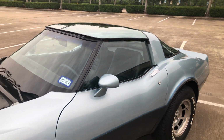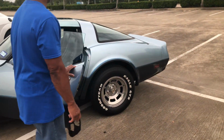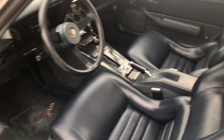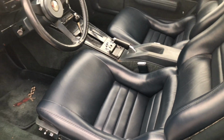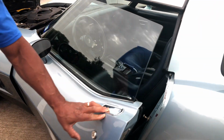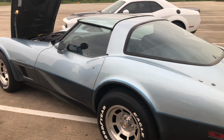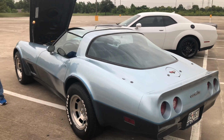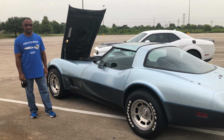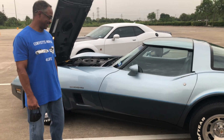You mind if we check out the inside? Sure. Nice. Leather interior. I do remember having cloth, obviously, guys. I was a little kid when my dad got this car. And it was definitely a fun car to cruise in. My passion for Corvettes came from my dad in this car. Actually, I think I drove it for the first time when I was maybe 5 or 6 years old.